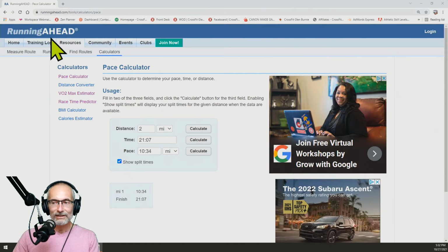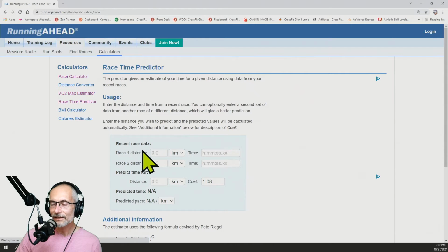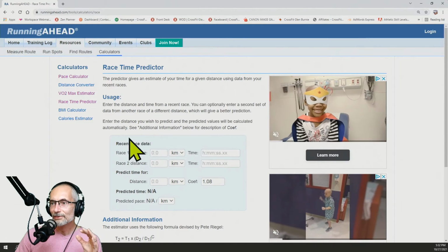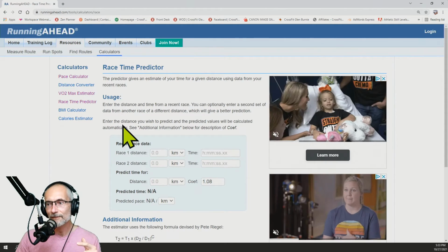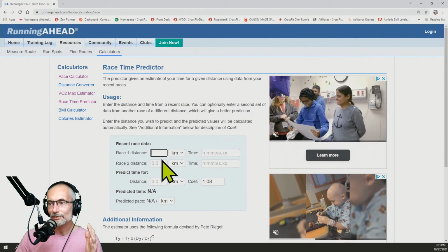This race pace calculator you can find at runningahead.com, and in it they have some resources and several different calculators. The calculator that we want is a race time predictor. This website was recommended by Chris Hinshaw, and it's what he uses as well. So it's a pretty good predictor.